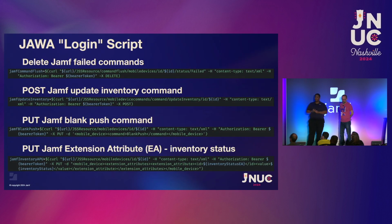Here's some more scripts. If anybody was tired of seeing them, sorry. Too bad. But this is what I would call a login function, right? So we're seeing a device that hasn't been logged in yet. It's about to be logged in. So now the device has a user attached to it, so it elicits that trigger. And what we're doing here is a delete curl command to Jamf for any failed commands that could be there, which is, again, a cleanup function. But the bread and butter here is the post command to do the update inventory. I don't know how many of you, when they do an update inventory, send a blank push, but we're going to do that right after. So we do the blank push.